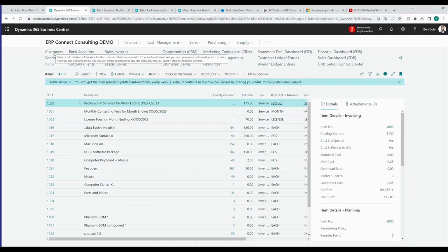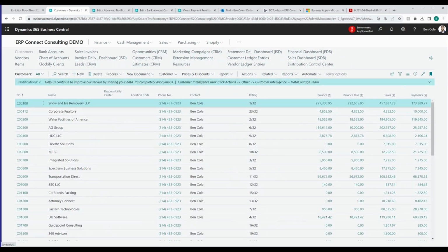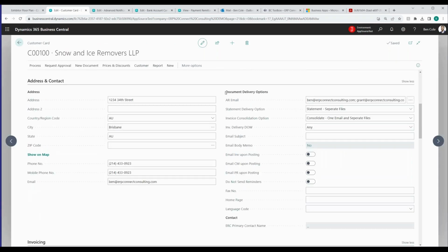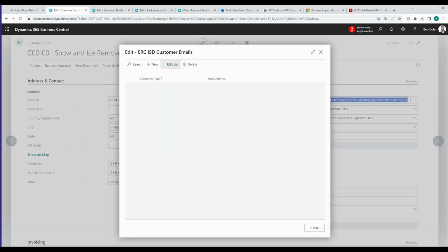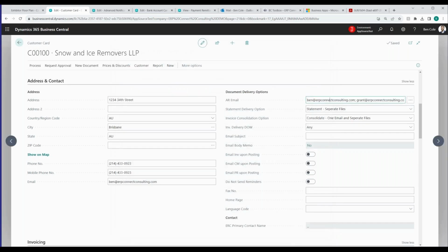Customers, I talked about some configurations that you can make at the customer level for invoice and statement delivery. So again, automate, automate, automate in terms of how your invoices, your statements, your payment reminders, all of that are being delivered. If I come down here, I've got these document delivery options. So here's where you can define the AR email that those documents are going to go to. If you want different documents to go to different people, you can do so here. You don't have to if this is all blank. It's just going to default from whatever you have here.